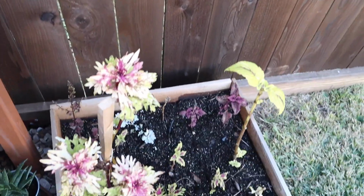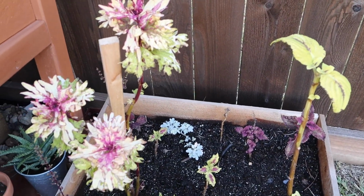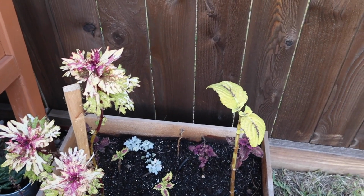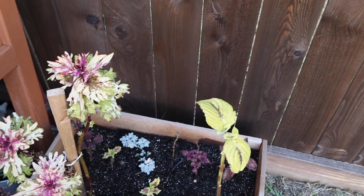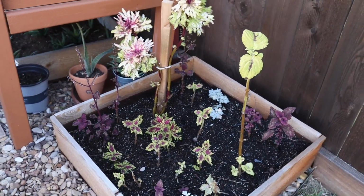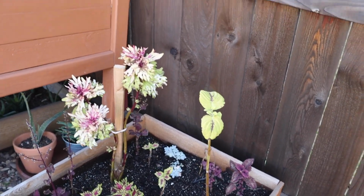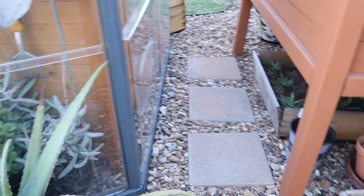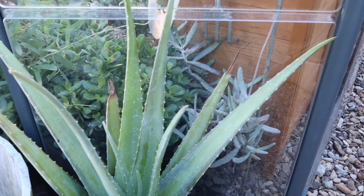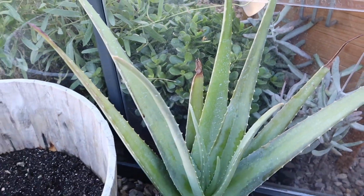Then I started this little box here with the various Coleus plants. I like that look. And they come back every year and then they can be propagated. I'm pretty happy with this aloe. Nice thick leaves.